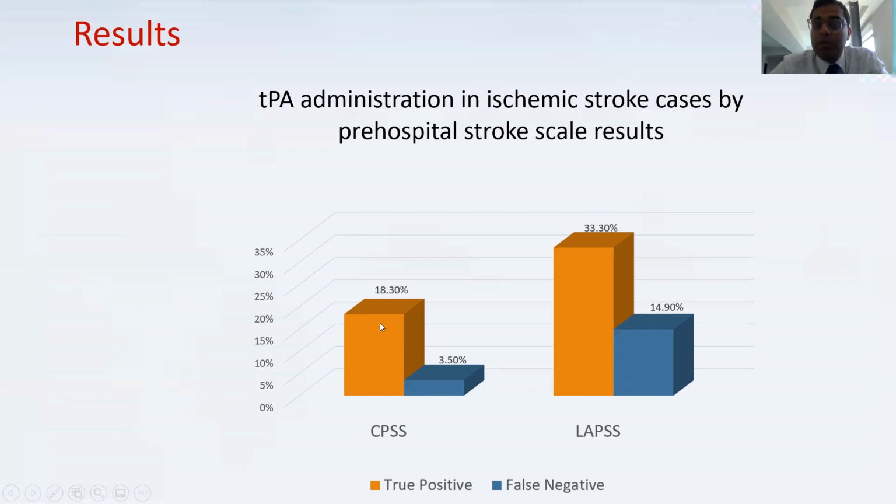If the test is correctly identifying patients with stroke, that means they're true positives. For CPSS, the proportion of people who received IV TPA was 20%. And for LAPSS, it was even higher, 33%. However, for someone who had a stroke but the test said it's negative, the probability of receiving the standard of treatment, IV TPA, was pretty low, only 3.5%. For LAPSS, it was a little bit higher, 14.5%. So the important message is, if someone is having a stroke and the EMS test, whatever stroke scale they're using, is able to correctly identify it, then the probability of getting IV TPA goes really high.